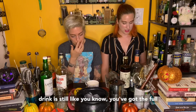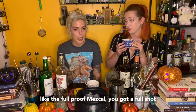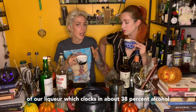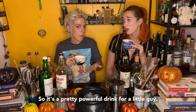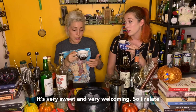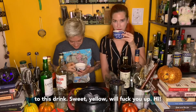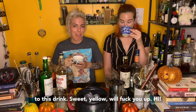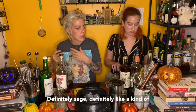So this drink is still, you know, you've got the full proof mezcal, you've got a full shot of our liqueur, which clocks in at about 38% alcohol, and then the lemon juice, and then the cider on top. So it's a pretty powerful drink for a little guy, and it's very sweet and very welcoming. So I relate to this drink. Sweet, yellow, will fuck you up. You could drink this and you could get some vegetable notes and definitely the sage.